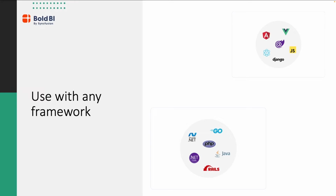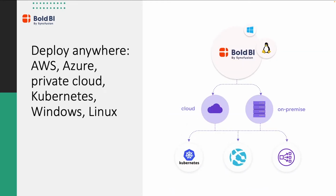So you can use Bold BI with any framework, any server framework, .NET, you can use PHP, you can use Java, you can use Rails, anything that you wish to use, you can. You can also use any client-side framework on the client side in order to integrate Bold BI with your application. So it's very powerful, very easy to use with any of these frameworks.